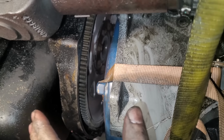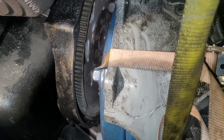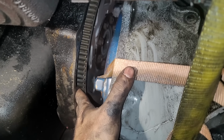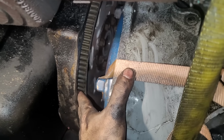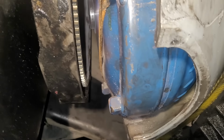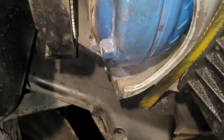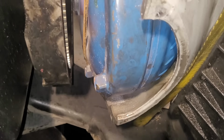Now, this was supposed to go a lot quicker. I thought that I could just pull the trans out and not have to worry about the adapter plate. But the adapter plate, or the flex plate, wasn't coming out, and it pulled the torque converter a little bit. We got a little bit of a spill, but nothing crazy. There's a couple of drops. I got it back in, trying not to leak anything because I don't feel like having to top off.